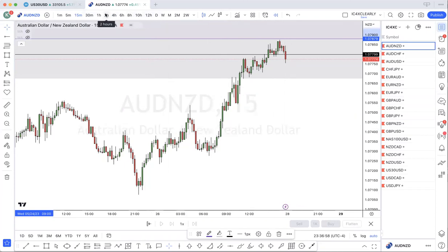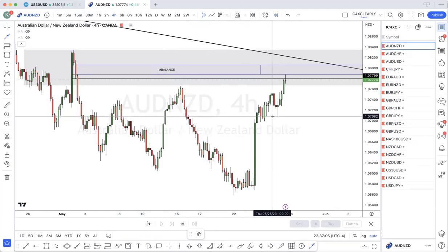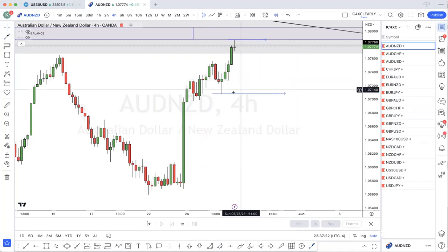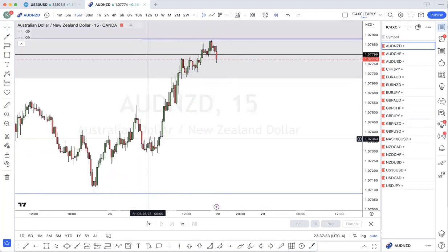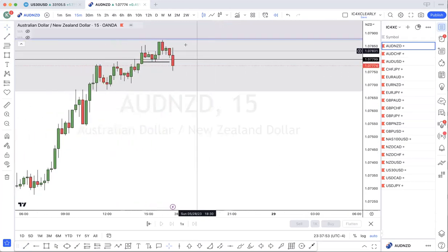So let's go back to the 4-hour. This is currently the low. And this is currently, I think it did touch in there. Maybe not. The high. Okay. So this is the current range. This is the last range that we have. So if I go down to the 15-minute, price started to break this low here. It tapped into this order block. So we should be waiting for price to pull back, possibly just to tap into this wick.